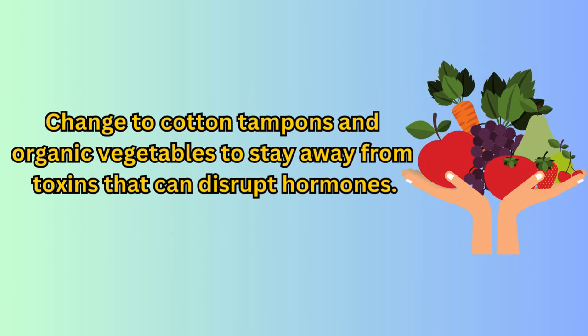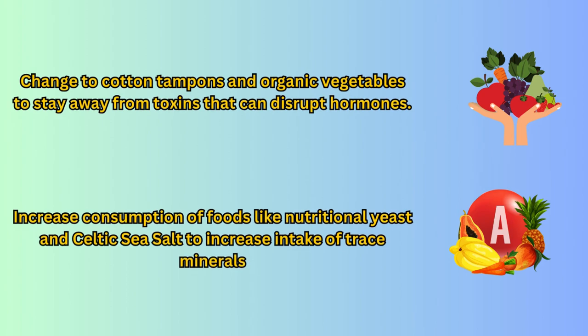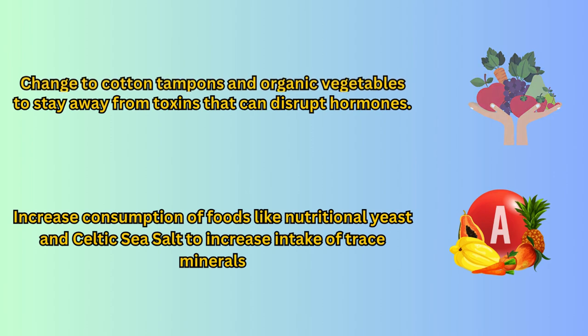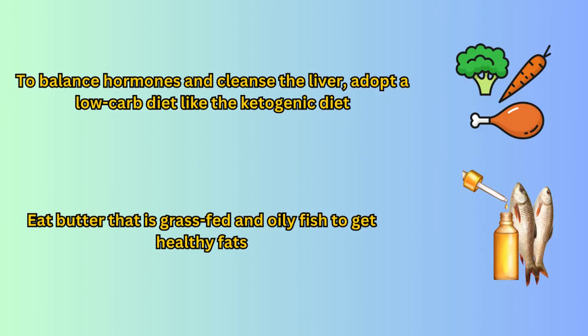Change to cotton tampons and organic vegetables to stay away from toxins that can disrupt hormones. Increase consumption of foods like nutritional yeast and Celtic sea salt to increase intake of trace minerals. To balance hormones and cleanse the liver, adopt a low-carb diet like the ketogenic diet. Eat butter that is grass-fed and oily fish to get healthy fats.